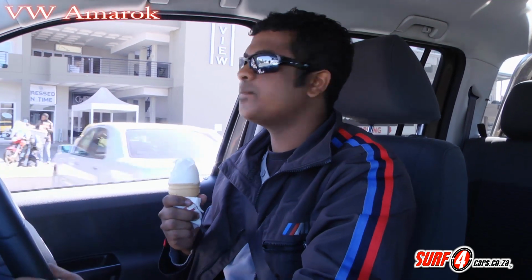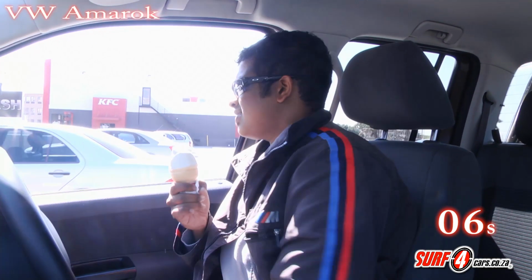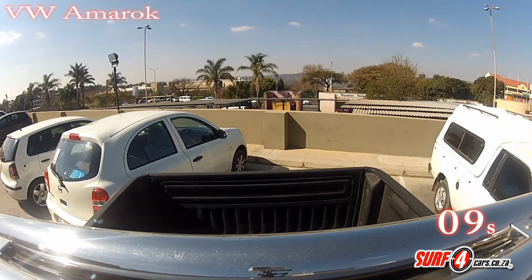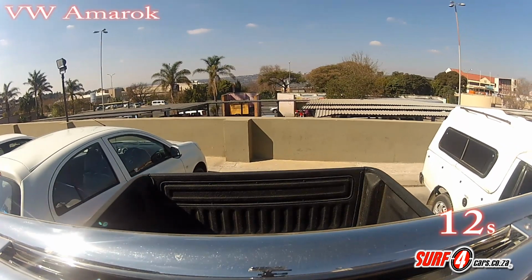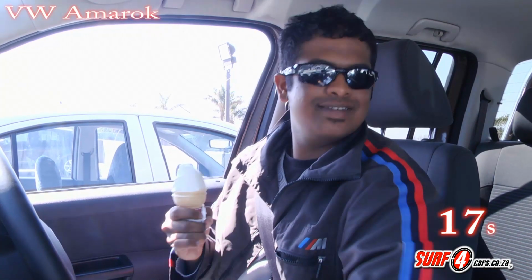That's quicker than the Tunland. Easier to park. I'm driving around the parking lot eating an ice cream, and I found a parking. Let's see how quickly we can park the Amarok while eating an ice cream. In 17.5 seconds. Nice.